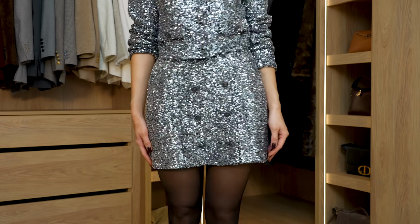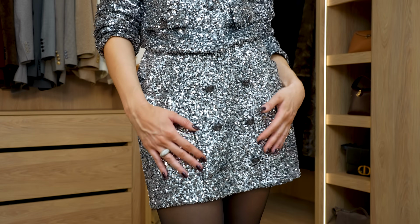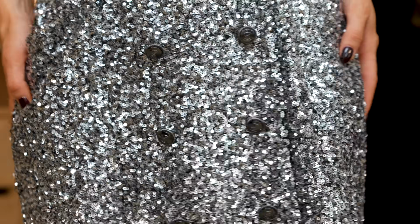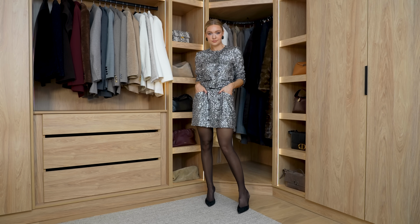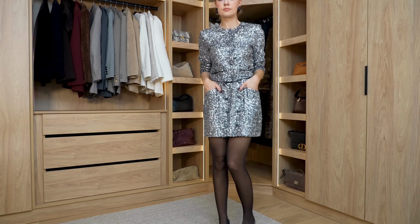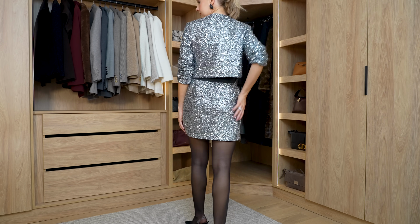Again, I paired it with the sheer tights, but you can wear both of these pieces separately, which I think is really nice. I think with a t-shirt, this skirt will look so cool. Like a boxy, big shouldered t-shirt in black or white will look really, really good. You could even put it with boots and a blazer if you wanted to. So like a knee boot with a big blazer over the top.